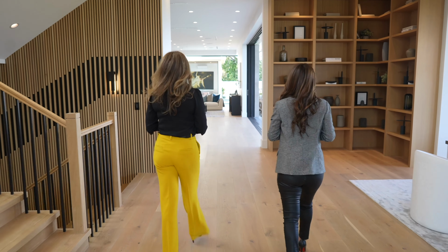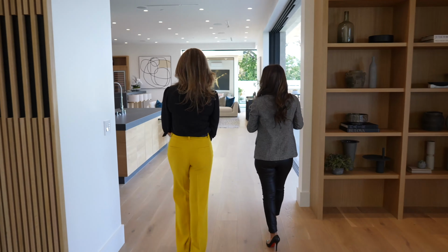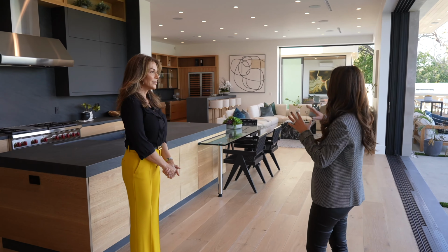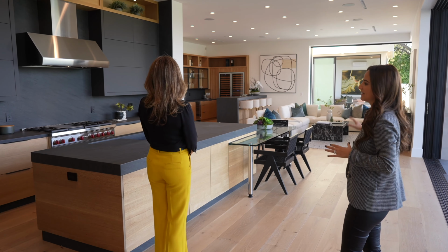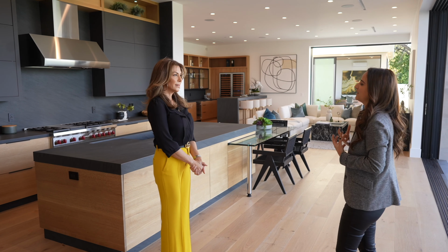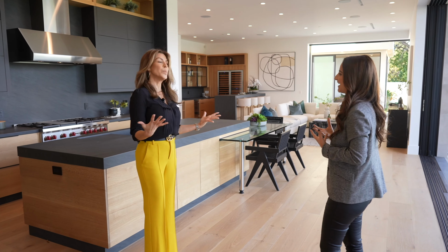Let's go. So I love to entertain. So for me, the kitchen, family room area is definitely the heart of the home. Wow. So what's amazing about this one is that you have kitchen, family room, bar, the media room all in one space. So when you're entertaining, you have everybody in one area, which is incredible. Even though the house is so massive, it feels warm and connected. Exactly. I love that. That's so important with these houses.